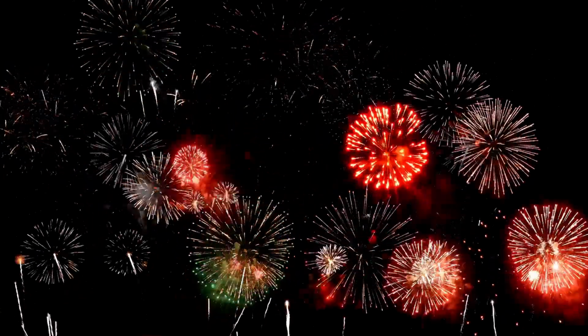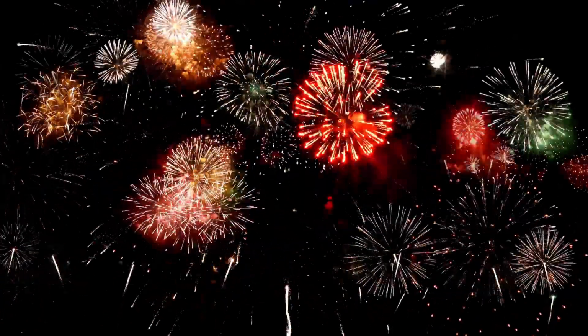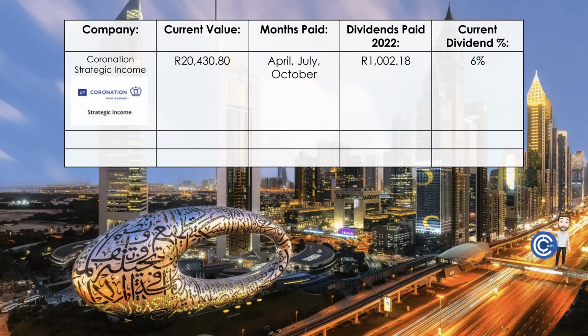Now, these next three are the highest earners in our portfolio. The first two are unit trusts. Let's start with Coronation Strategic Income, a unit trust that pays around 6% dividends and pays you every 3 months. Just in this year, its dividend has increased from 289 Rand in April to 377 Rand in October. Now, we didn't invest early enough in the year to get January's dividend, so in future this should pay around 1,300 a year. Also, this is in our tax-free savings account, so no capital gains or dividend tax.